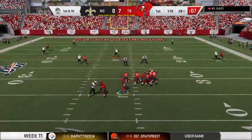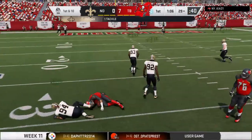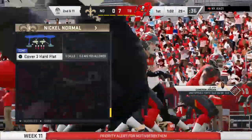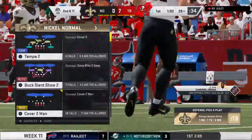Play action now. Winston buying time to his left, and he went nowhere. He'll lose yardage back to the 29. That's going to go as a loss of a yard, and it'll be second down.